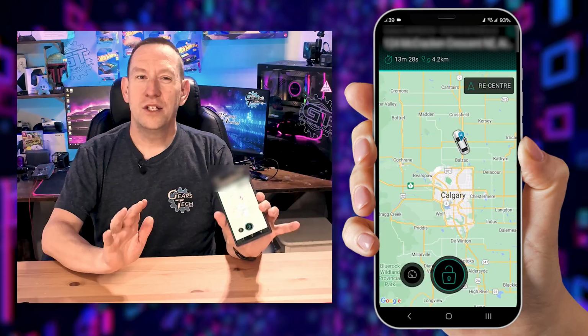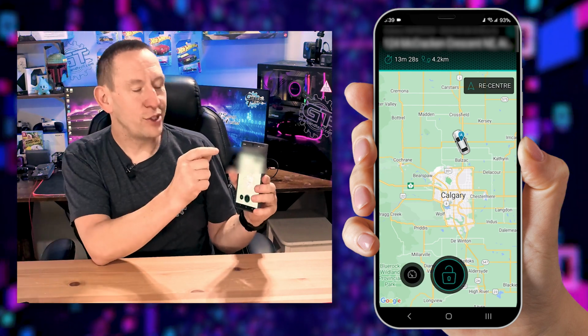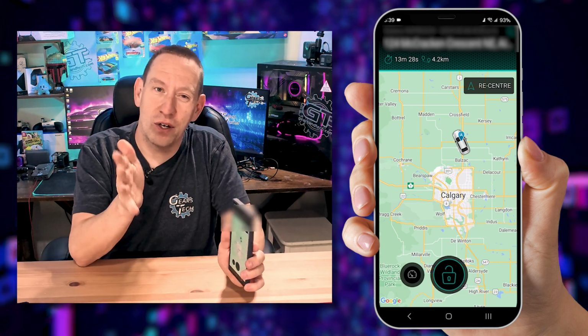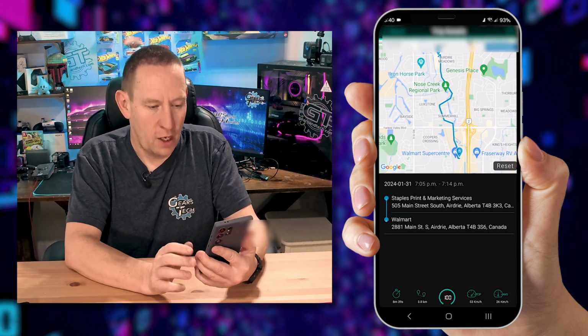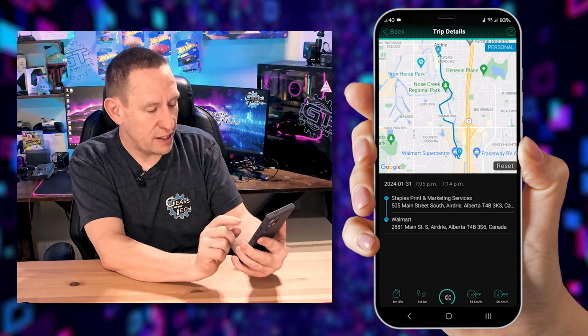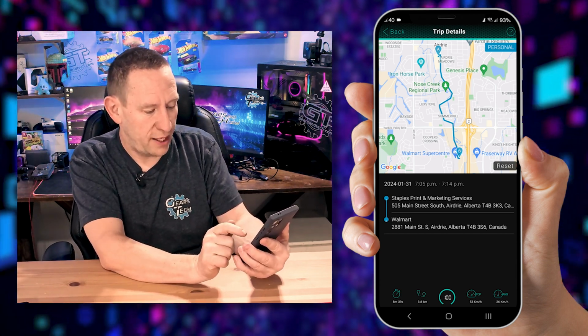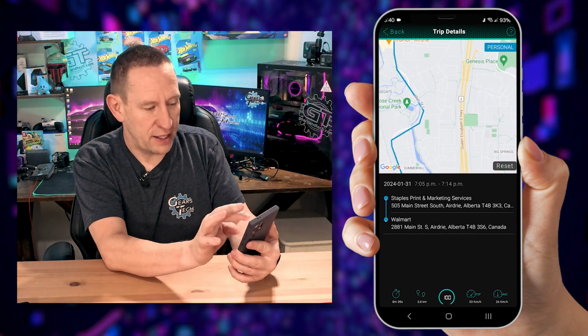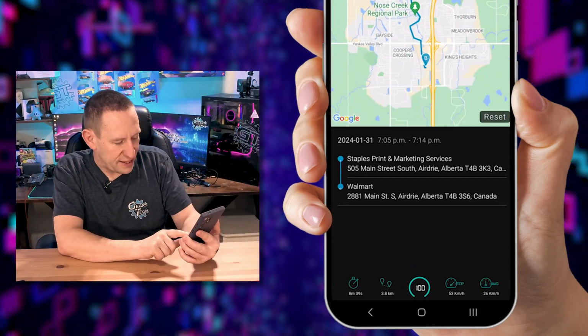Now, I have this currently on my teenager's car. So the nice thing with this app is it shows you exactly where the device is anytime you open it up and check, but it also shows you where it's been. So you can click on a previous route and you can see exactly where they went. So in this case, they went from Staples in Airdrie to Walmart in Airdrie, and we can see the exact path that they took. On the bottom there, we can see a little bit more details.